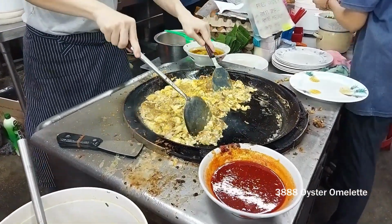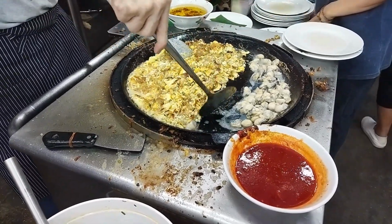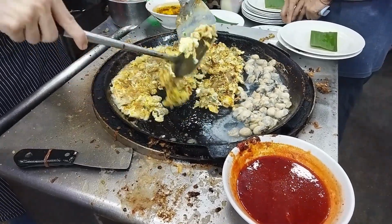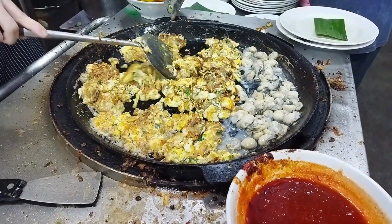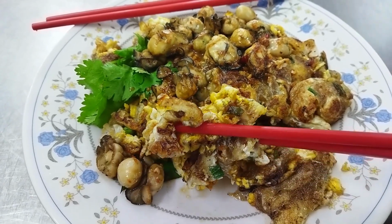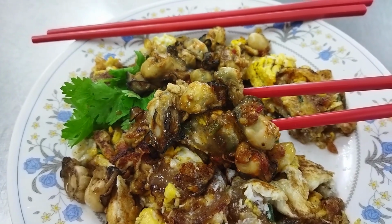3888 Oyster Omelette. Look at all these juicy baby oysters. The air wafts with the distinctive pungency of sambal belacan, fermented prawn sauce, and fish sauce, mixed with the fragrance of fried egg and fried oysters. A little fresh cilantro or coriander is added at the very end for a little kick.